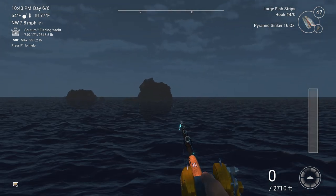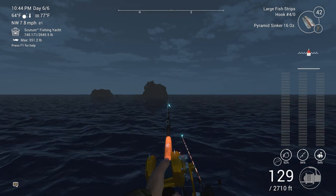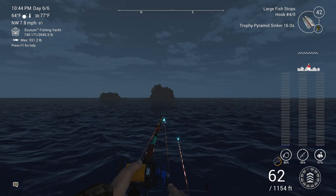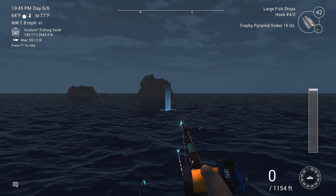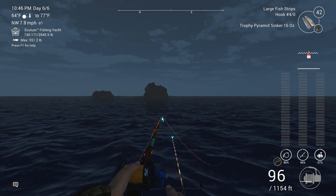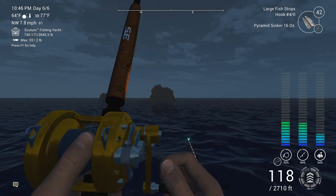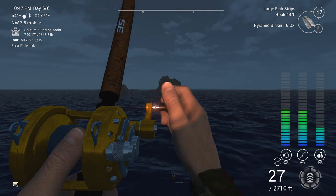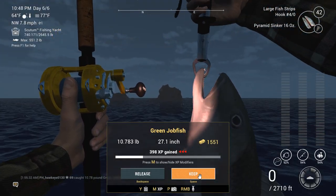This one just can't seem to get the distance. Close. There we go. We got something. I don't know that it's a Jobfish, but... Oh, it's a Green Jobfish. We got one off of that one, too. Awesome. Well, this is definitely the time for him, guys.